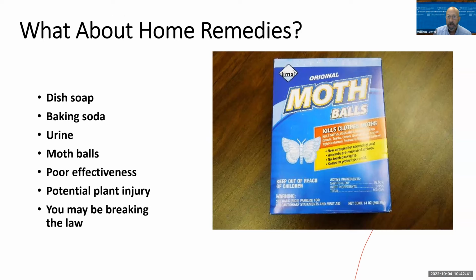So what about home remedies? Oh my gosh, I see these things on Facebook all the time and we get questions about them. Dish soap, we already talked about. Baking soda doesn't really help. Baking soda is a very, very high pH. So if you mix it with water and spray it on your plant's leaves, now the surface of the leaves is going to be very high pH, and fungi don't like that. So baking soda generally never hurts your plants, but it's probably not going to be very effective or do a whole lot.